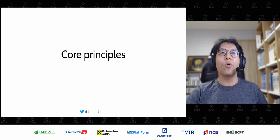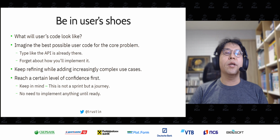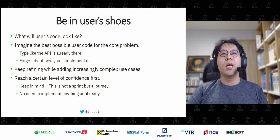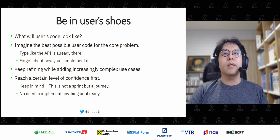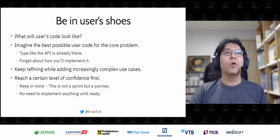So first, core principles. The most important principle I usually try to abide by is to be in the user's shoes. Whenever you build a library, you have to think from your user's perspective. If you build your library from the perspective of yourself, the person who implements it, it often becomes less intuitive from the user's point of view. So when you start writing a library, you have to think from the user's standpoint.